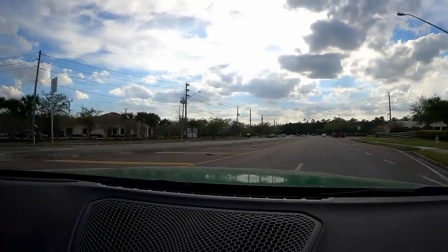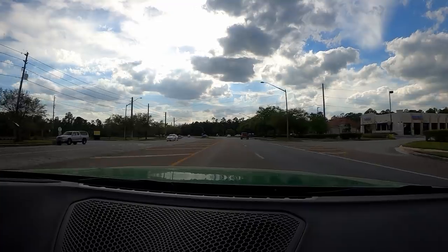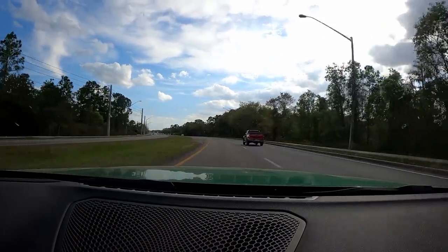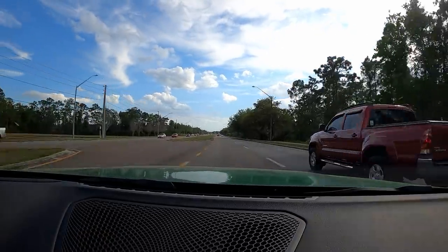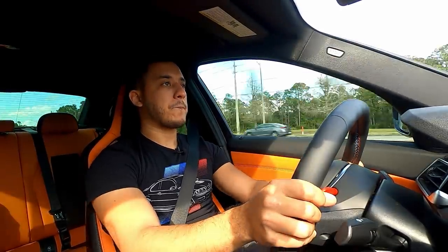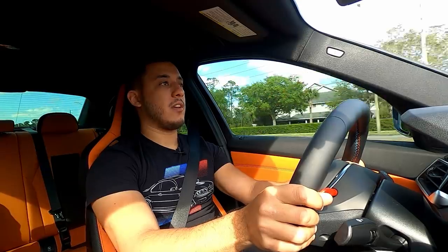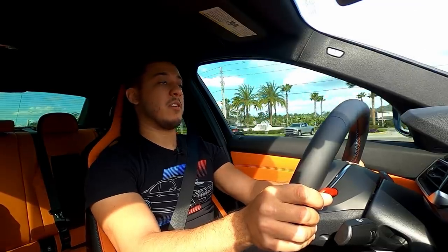All right, we've got some clear roads right here. Not that I can do much, but I can do a little bit at least. Sounds very good too. I don't know how much of that is synthetic sound from the speakers, but it sounds pretty good in the cabin.